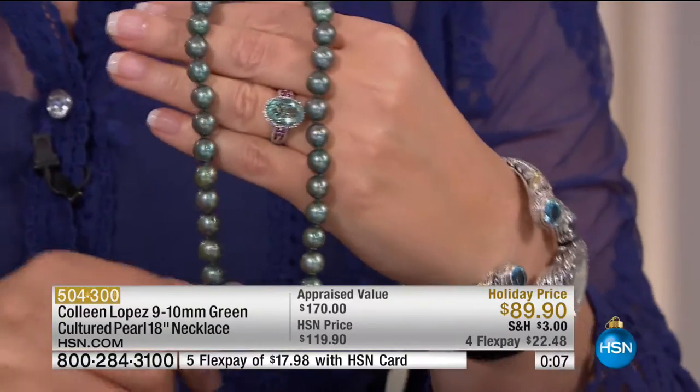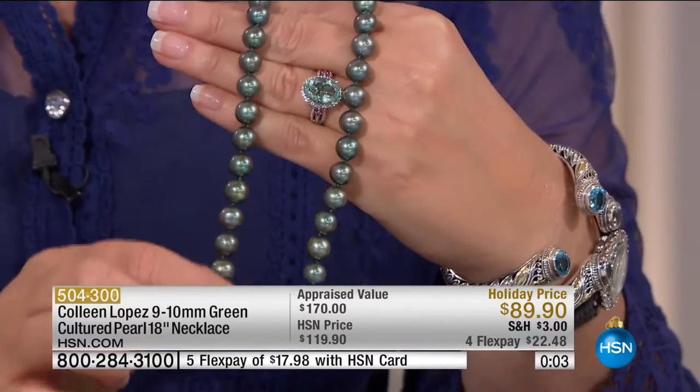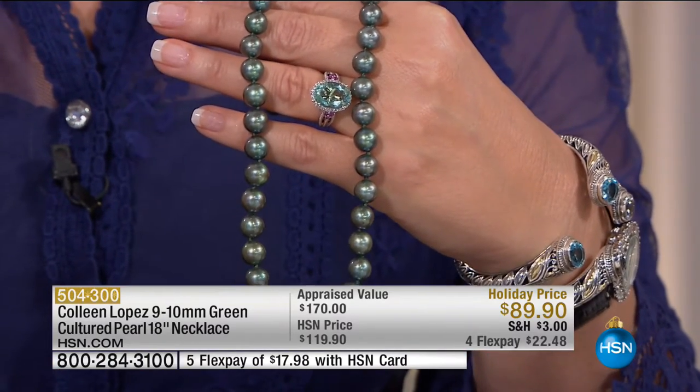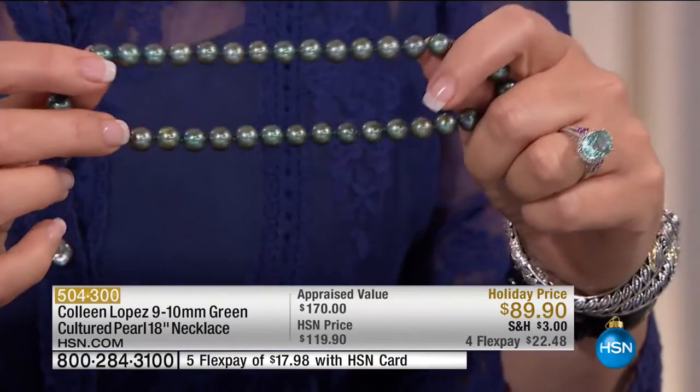We'd never seen this before. We were super excited to get it. We had a cranberry pearl a few months ago that everybody fell in love with. If you happen to own the cranberry, wouldn't that be pretty for holiday to layer them together? But this is just, you know, green, by the way.